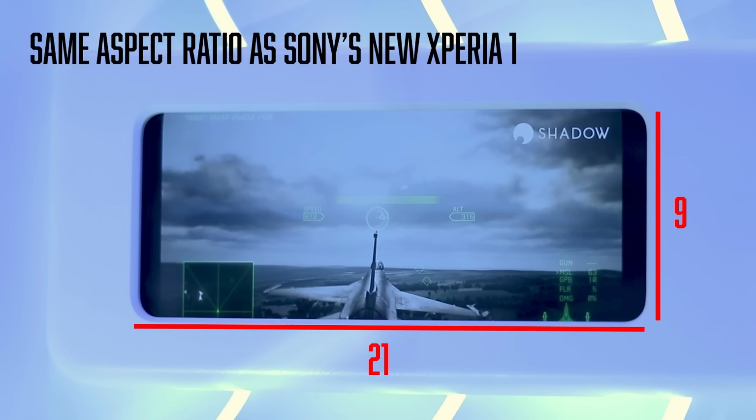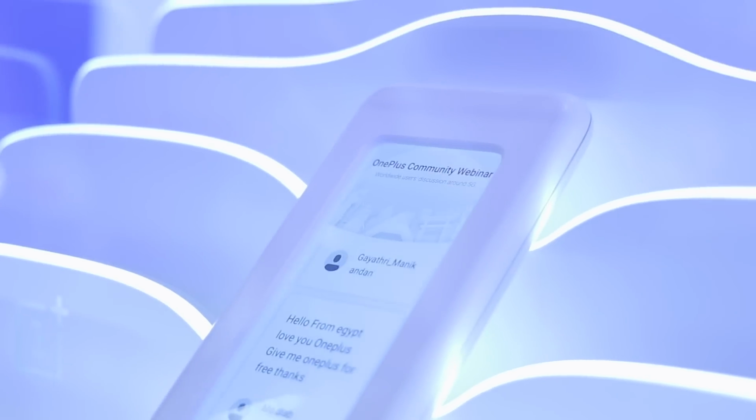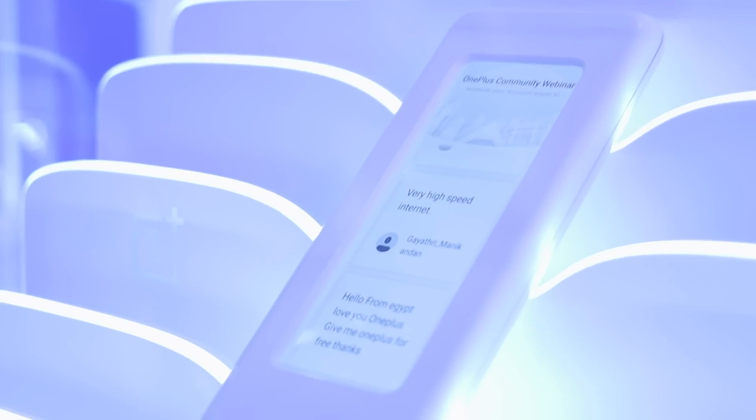It looks like it's clearly got an OLED display because off angle it's got that kind of OLED shimmer. OnePlus only really does OLED phones. Why would they be showcasing something off on a prototype device that looks this unique? So super long, all screen front experience.